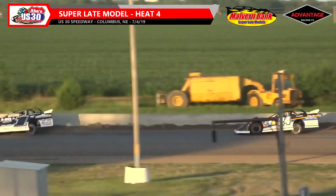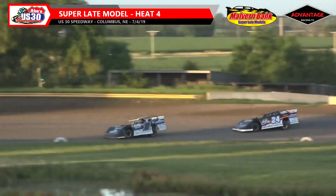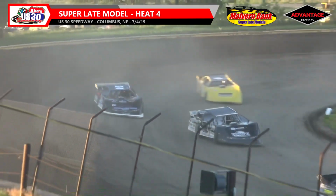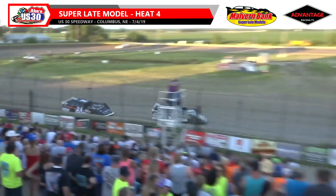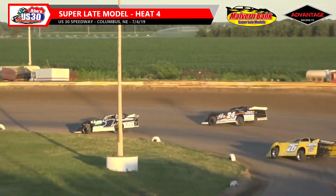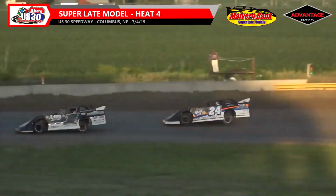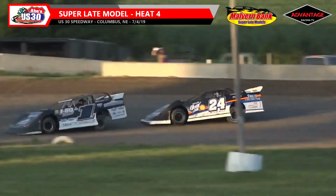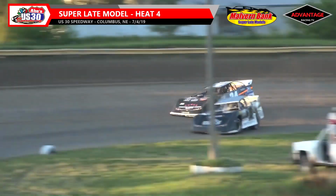Bill Layton Jr., that Scott Bailey racing engine between the frame rails of that Black Diamond chassis, looking strong here in heat race number 4, and now trying to chase down Leonard for the 2nd spot. Right now, it's the Black Diamond of Josh Krug showing the way. Josh Leonard hanging on to that 2nd spot. Here comes Layton with another good charge as they enter turn 3. Leonard running 2nd, Layton running 3rd.